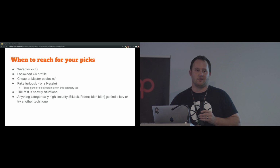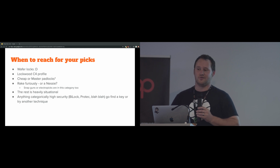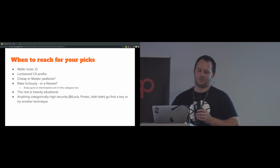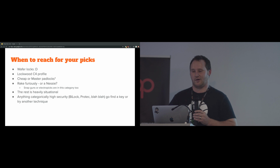The next one in this part of the world is the Lockwood C4 Profile. Most of you probably have a Lockwood C4 on the front door of your house, unless you're a massive security nerd like some of us. You see these even in commercial installations all over the place, and 99% of the time these will be a 5 or 6 pin lock. It's all standard pins, and most of them rake open very, very quickly unless they have quite a radical bitting.